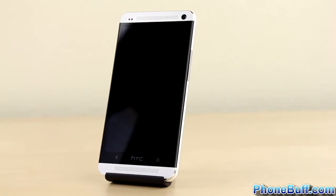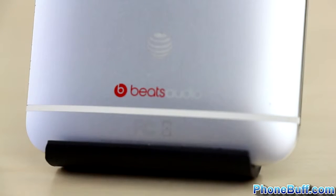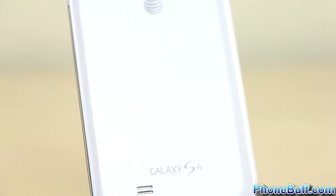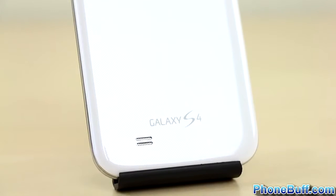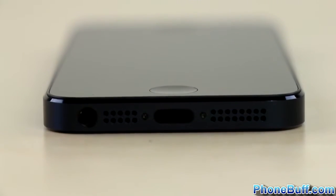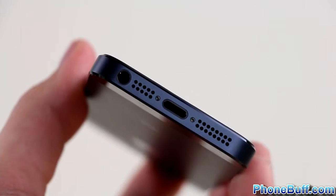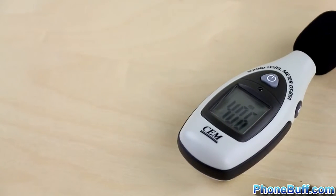So on the HTC One, you have two front-facing stereo speakers that are optimized by Beats Audio, which for the most part helps give the speakers a little bit more bass. On the Galaxy S4, the single mono speaker is found in the more traditional spot at the back of the device. And lastly, on the iPhone 5, the single mono speaker is at the bottom. Note that there is only one speaker here though, even though it looks like there's two. Okay, with that out of the way, we're almost ready to begin.